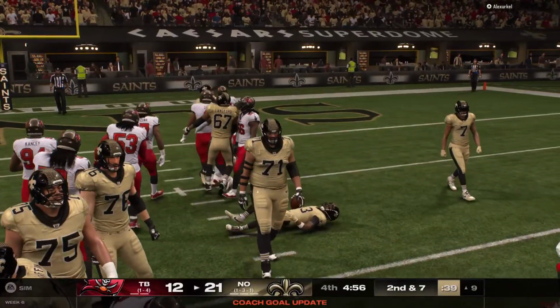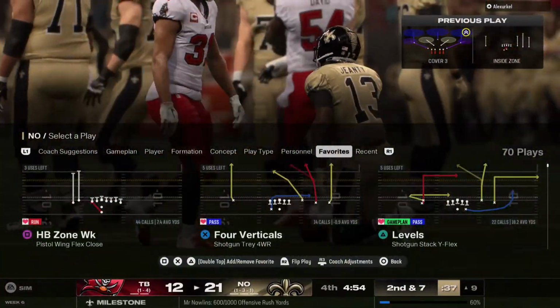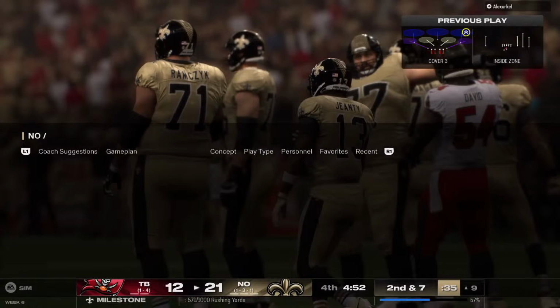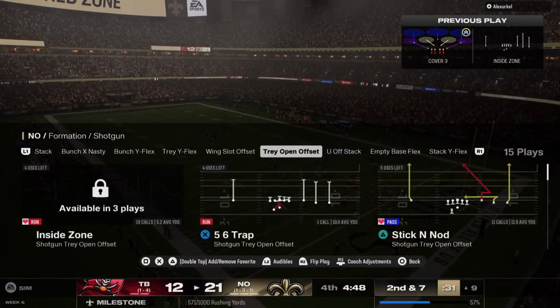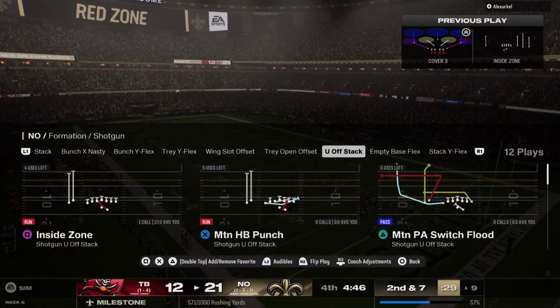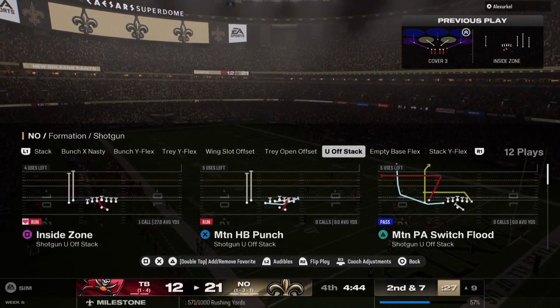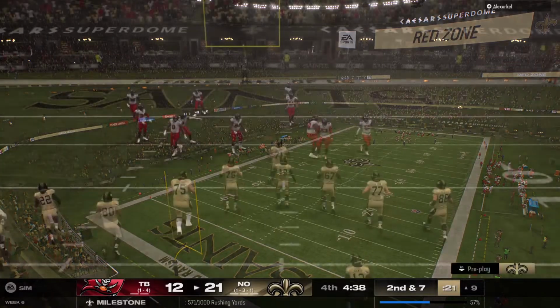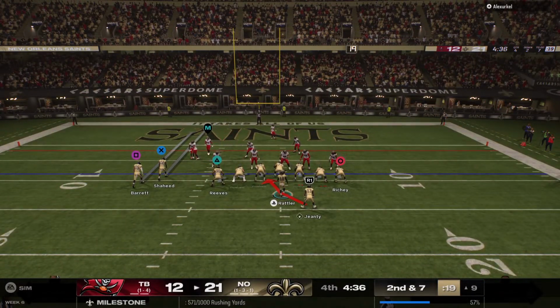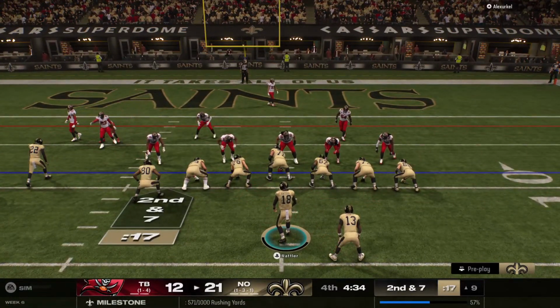A gain of 3, 2nd down. The recipe's pretty simple, I think, right? You just give your superstar the ball, continue to feed him. Yeah, don't overthink this one, right? Make sure he's touching the football, but you're also counting on his intelligence in playing the game as well. If it's not there, don't force the run. Just make sure you hang on to the football and keep the clock ticking. It's 2nd and 7 from the 9.